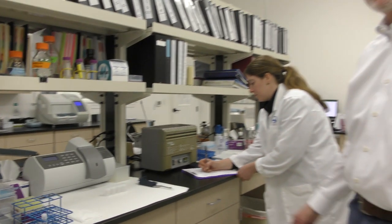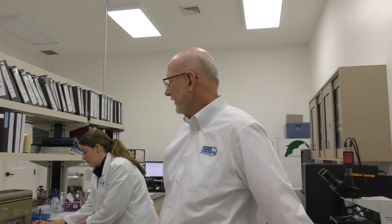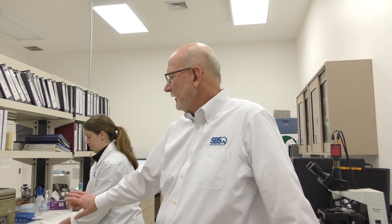Now, when we do post-thaw evaluations, one critical thing in our lab is we do them blind. What I mean by that is one technician, in this case Carly, is selecting which samples she's going to thaw and make the dilutions in an extender. The person who's going to read the motility on the CASA system, in this case me, has no idea which samples she selected.